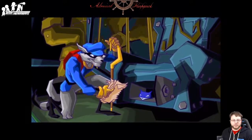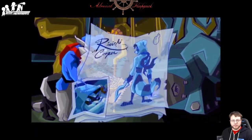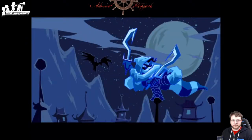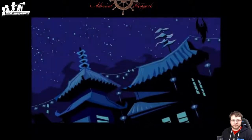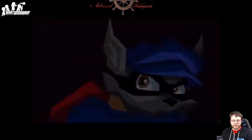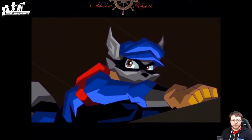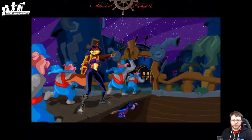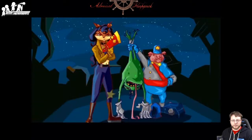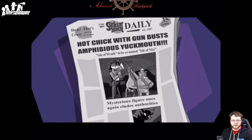Raleigh's section of the Thievius Raccoonus held detailed instructions on how to perform my ancestor Ryoichi Cooper's ninja spire jump. A technique he developed while sneaking into the thickly fortified castles of feudal Japan. Finding a way off Raleigh's boat got a little tricky with the untimely arrival of Inspector Fox, who, failing to find me, busted Raleigh and his crew. Hot chick with gun busts amphibious yuck mouth.